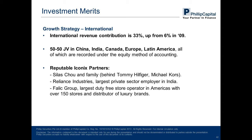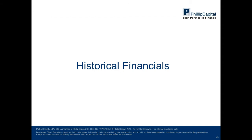Because they are JVs, you won't see them as a revenue top-line contribution, but they will fall under the equity income. The partners are all very reputable. In China, you have Silas Cho and family behind the revitalization of Tommy Hilfiger, as well as Michael Kors. So in 10 years, from practically unknown to around 13-14 billion dollars market cap on NYSE. Then in India, you have Reliance Industries, and in Latin America, you have Falit Group.